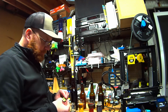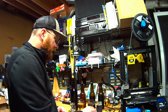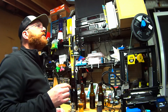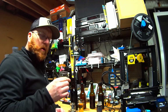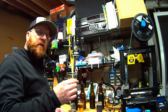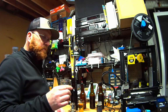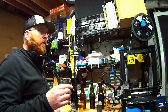Alright, next one up. Generic label 918. I have no idea what 918 is, other than the month and the year that it was brewed. Has very distinct caramel and maple-ish, caramelly, maple-y type aroma. Definitely maple-y flavor. Ooh.